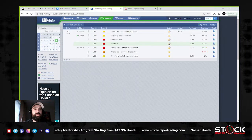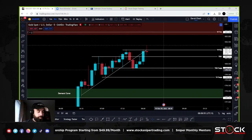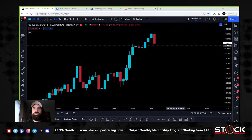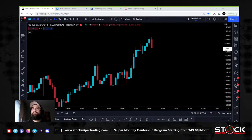Forex Factory. Financial Juice is really good as well. There's a few more. So as much as I want to get into this right now, guys, you can see that it's just slow moving. And you can see NASDAQ had the short-term retracement here. Let's take a peek at what I've got going on, maybe on one of the key levels here.